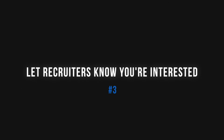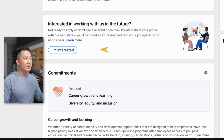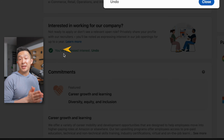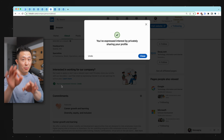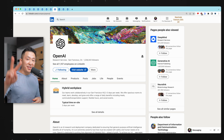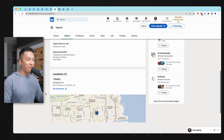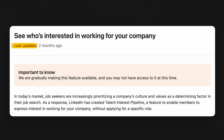The third amazing LinkedIn feature is a quick one. Staying within the company page, go to the About tab, scroll all the way down, and click the I'm interested button here. This adds your profile to their recruiter's backend database so they can message you directly. No further action needed on your side, and this interest expires after 1 year. 2 quick things. Some companies will not have this feature enabled, so not every page will have this. And second, this function is relatively new, so don't expect a bunch of messages right away.